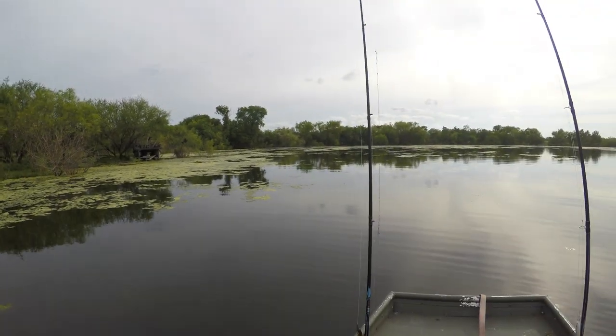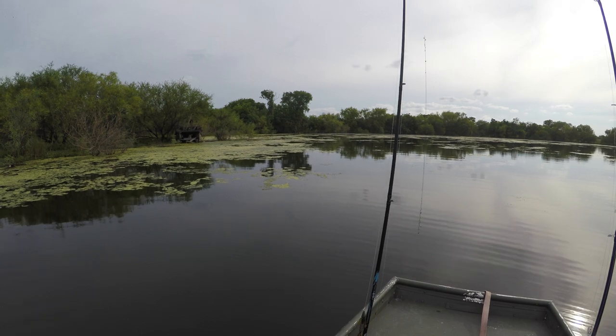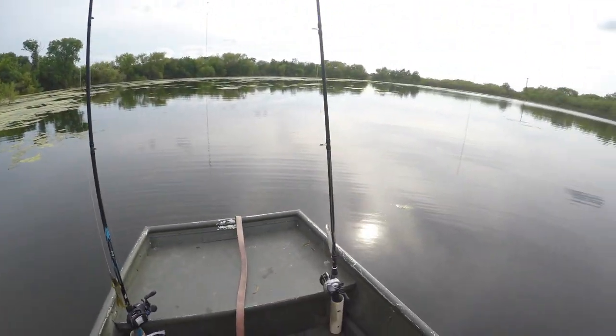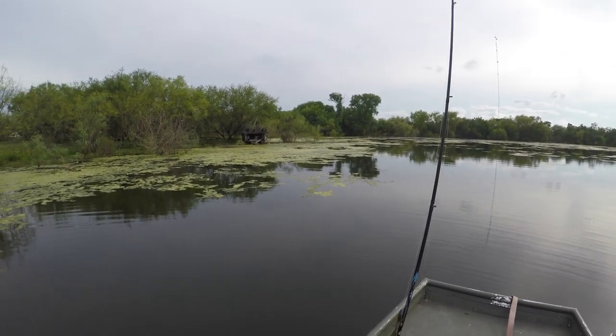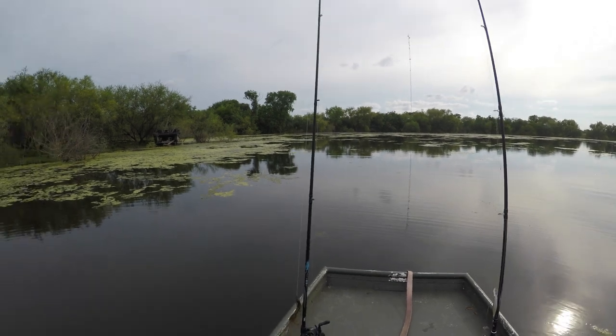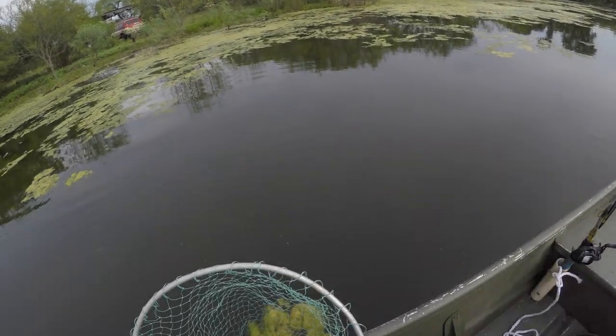Some little stuff sticking out of the water right up here. So right there, there's actually a big old pallet, leaned up. There's one laying down, leaned up. That's where I caught one, a pretty good size one. I'm sure other structures are gonna be hiding in there. I can see them over here.